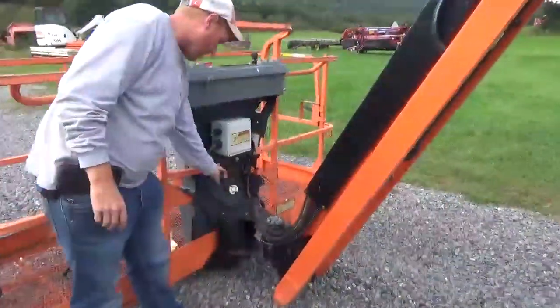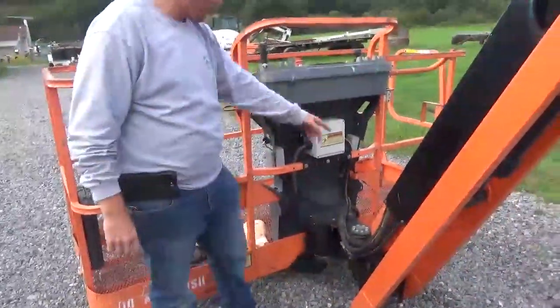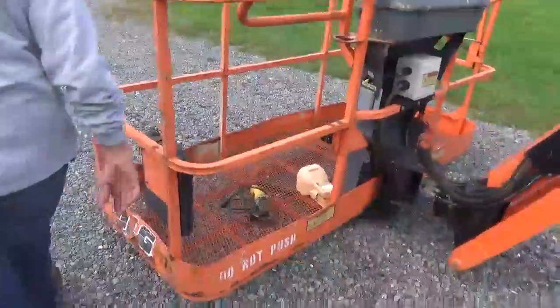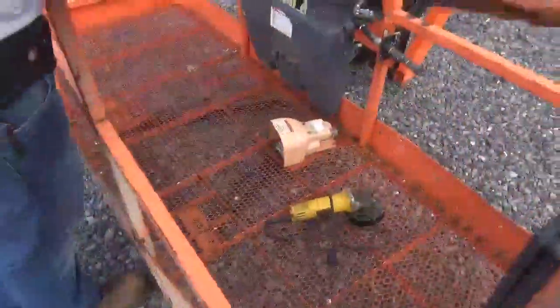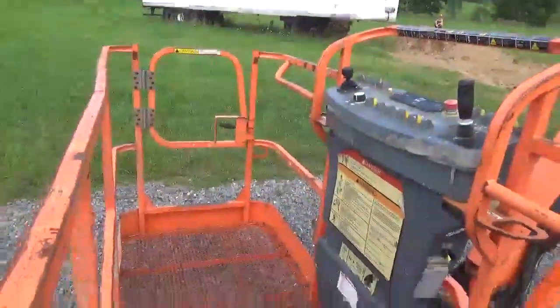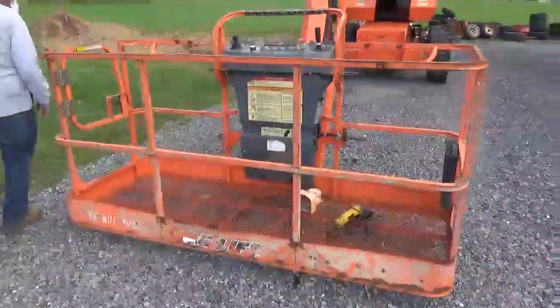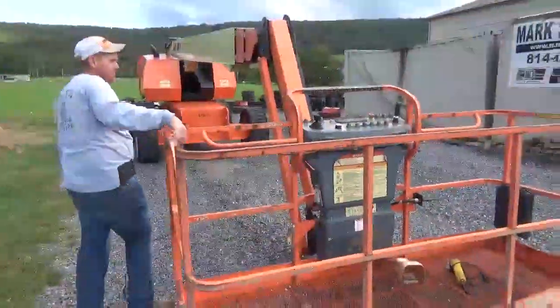Again, welder ready. 110 outlets on this side. It's a 230 plug over here. Let that switch on. Air outlet to the top. One thing we will show you here, we will hook a grinder up, show that the generator is working. The basket has a couple dings and dents on it, but nothing is going to affect anything. Side entry, swing gate.